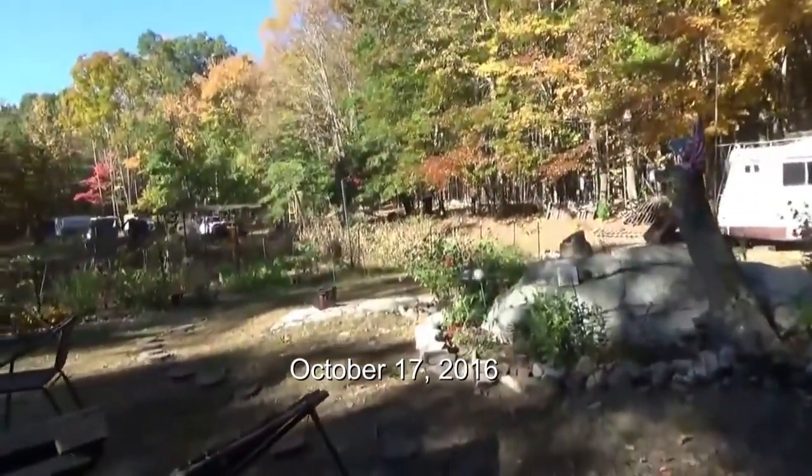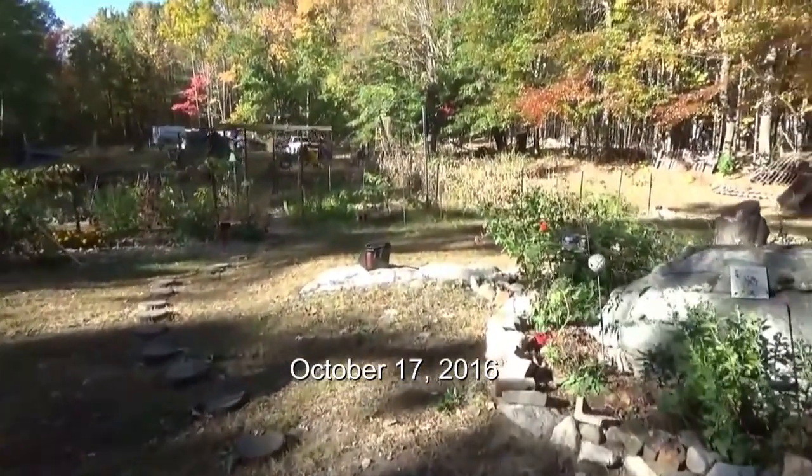Barbershop is closed. Well, it's a cycle of life, but this is a sad day at the Off-Grid homestead.